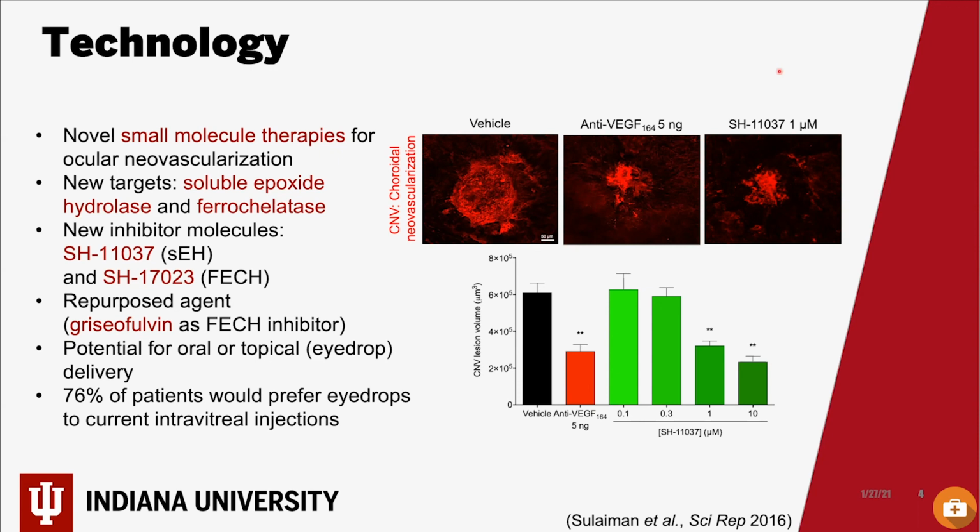To the right of the slide, I have one data figure showing the effectiveness of one of our compounds, SH11037, in a model of choroidal neovascularization, which is what's seen in wet AMD. The neovascular lesion is shown in red in the vehicle-treated eye here, in the eye treated with the anti-VEGF antibody that's equivalent to the standard of care, and with a single intravitreal injection of our compound here. Below in the graph, you can see the volume of the neovascular lesions. So smaller bars represent a better therapeutic response. The standard of care works well, and there is a dose-dependent decrease in neovascularization with our small molecule. We've also shown synergy between our compound and the existing agent and efficacy as an eye drop, and similar effects in this animal model and others with the other compounds that I mentioned.